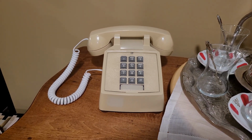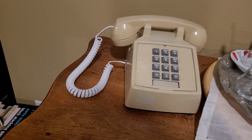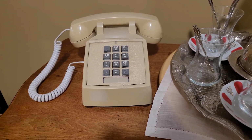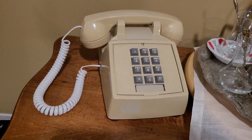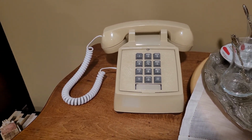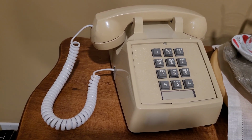Alright everyone, continuing with the phone series, our next phone that we'll be featuring, it's probably going to be a short series, but the next phone we're featuring is an ITT Model 2500, and even though it is made by ITT, it is technically a Western Electric phone. It is one of the later Model 2500s.